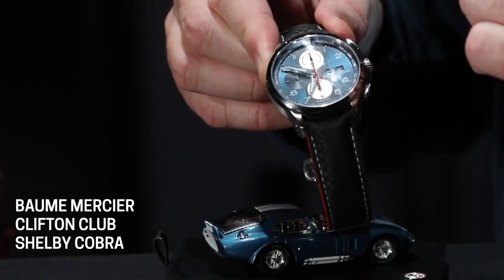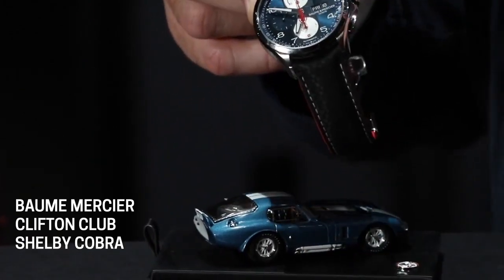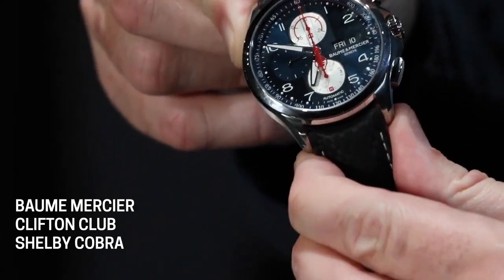But one of the things that most people notice, the Cobra design on the seconds hand. The original Shelby Cobra design, the emblem, is actually made into the seconds hand on this watch, which is a whole lot of fun.